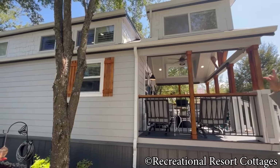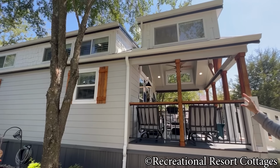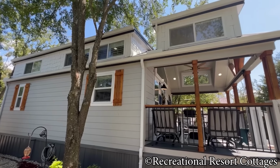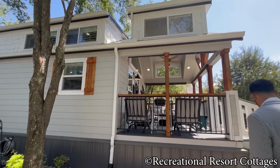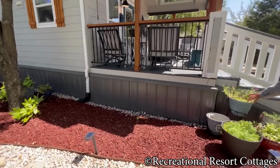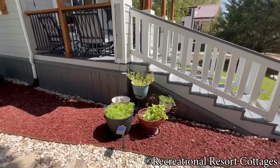Also, get a good look at that clear story window in the porch. So you can see just having that aesthetic and that elevation continuing from the home to the porch just brings that overall concept to life. And they've got the rubber mulch, they have the plants going around. This is beautiful landscaping at its finest.